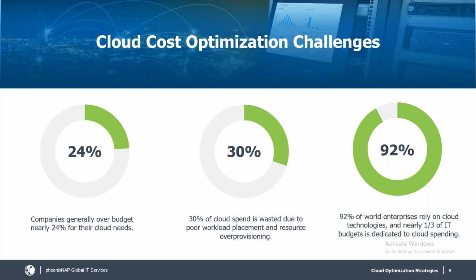So in 90% of the world, enterprises rely on cloud technologies. A third of IT budgets is dedicated to cloud spending, which again, we do believe is an increasing number. And as a matter of fact, from the way we look at that exponential curve we saw before, it is going to continue to increase. So there are a lot of challenges on how to optimize the cloud itself. But the first thing you've got to do is measure it, and compare it with other clouds. And this is really where CloudGenera shines. Next.